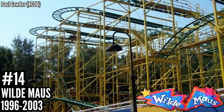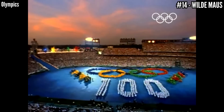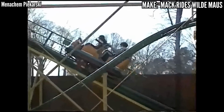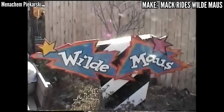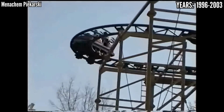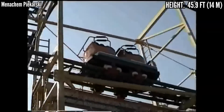Number 14, Wild Mouse, a Mack Rides Wild Mouse, opened in 1996, closed in 2003. This opened the same year Atlanta hosted the Summer Olympics, and their mascot was Izzy, this blue thing. For its opening year, the ride was actually called Izzy. But once the Olympics were over, it was renamed Wild Mouse, using the German spelling as this was part of Oktoberfest. This is your typical Mack Mouse, the compact mobile version. This one doesn't have a big drop off the lift. It just has the switchbacks, followed by the dips and turns, and it's a very mild, family-friendly ride.